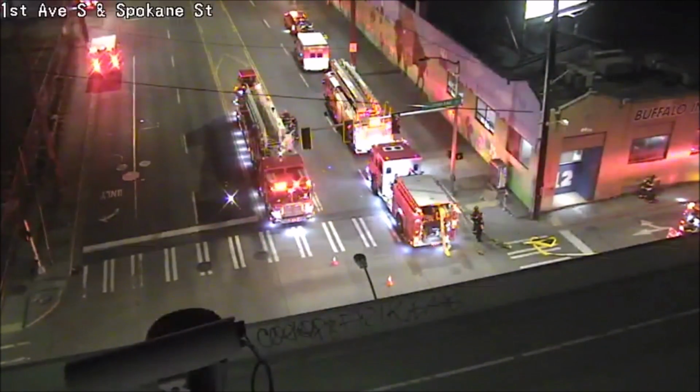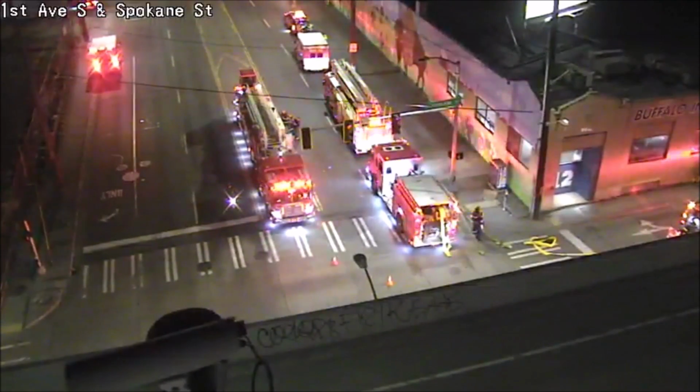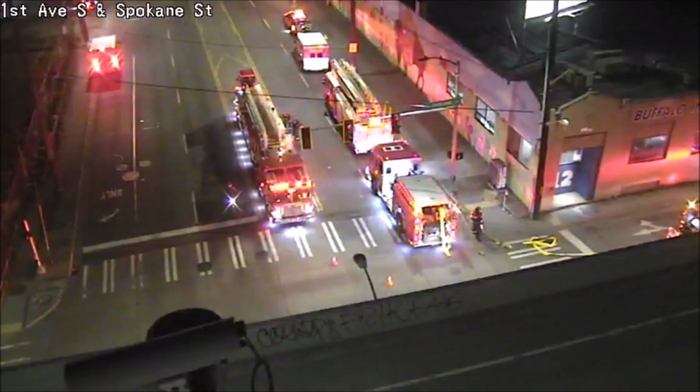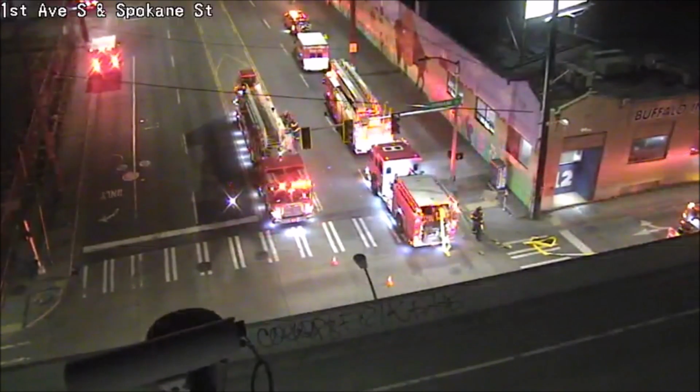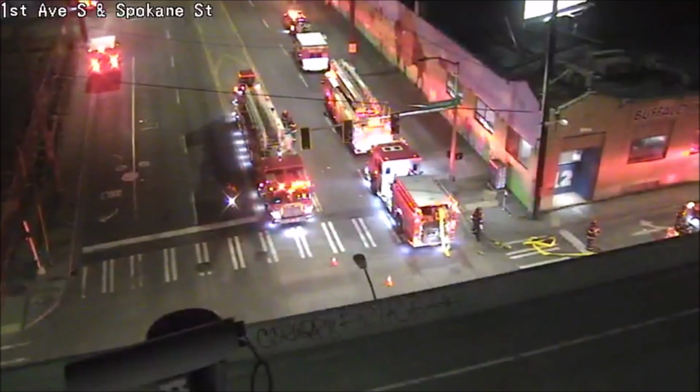Engine 13 from dispatch, be advised, we see in some files there's 3 risers in the basement on the north wall for the sprinkler shutoff. 13, okay. Access to the basement, sprinkler shut off.